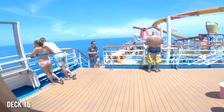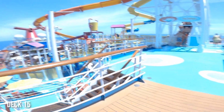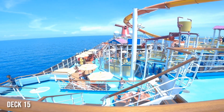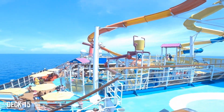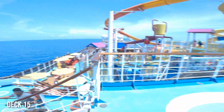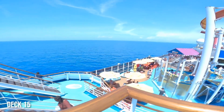Coming out of Serenity deck, you have the waterworks area. This is really for all ages, kids, toddlers. If you have little babies, watch out for your babies, watch out for your toddlers, but they also have crew members on standby, making sure everyone is being safe and having a good time. And as you see, it's just a beautiful sea day. Blue water, blue skies, it's beautiful.